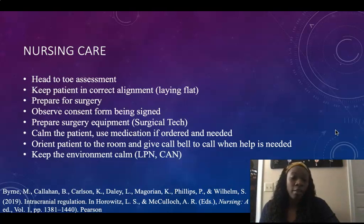Nursing care for a retinal detachment is a head-to-toe assessment. Keep the patient in correct alignment, laying flat. Prepare for surgery: observe the consent form being signed, prepare surgery equipment, calm the patient, and use medication if needed. Orient the patient to the room, give the call bell, and tell the patient to use it. If they need assistance, then you will be there, and keep the patient calm.